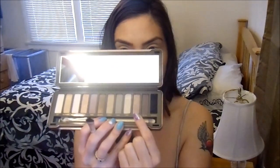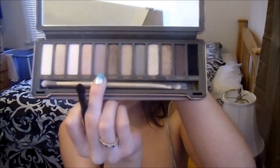Okay, I'm going to be applying the YDK, which is the third to last color right there. And this is really pretty. I really like this color. And then for the crease, I'm going to be applying, let's see, what I think would look nice. Let's try the color Tease, which doesn't have any glitter, and it's right there on the crease.